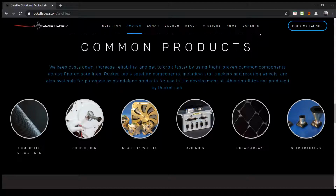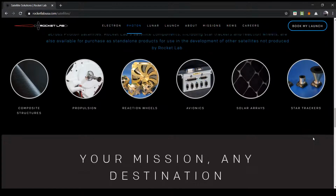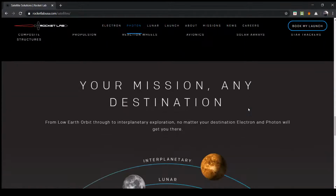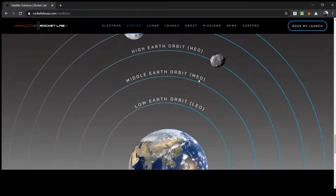So yeah, star trackers are basically used for orientation. As the name suggests, a star tracker tracks a particular star which is very far away and does not change its position. It takes it as a reference point, and once it does, it orients itself according to that reference point. That's one thing. So here we have LEO, and MEO is a middle earth orbit.